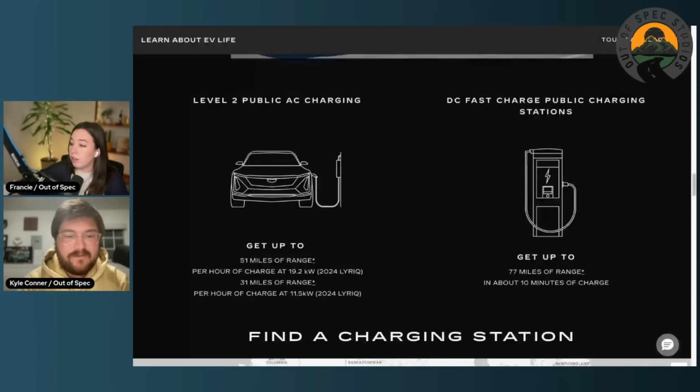Should have 80 amp onboard charging, 350 plus kilowatt charging, of course. 19.2 kilowatts, at least that is for Lyriq. But Escalade IQ will have to get updated at some point.